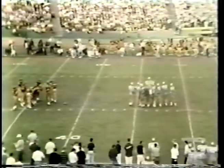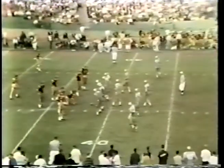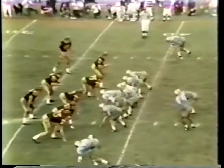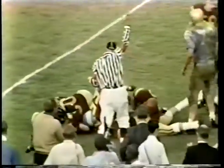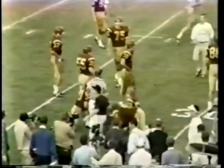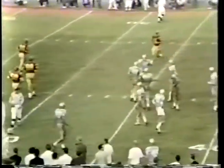So now UCLA, from the 38-yard line of Southern California, with a first and 10. Beban now has completed 10 of 18 for 198 yards. Farmer is the flanker to the far side. Short pass to Greg Jones. Jones, who this year had received only seven passes coming into the ball game, is stopped by Terry and Cashman.